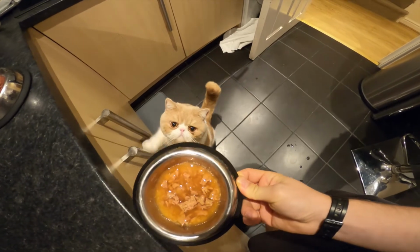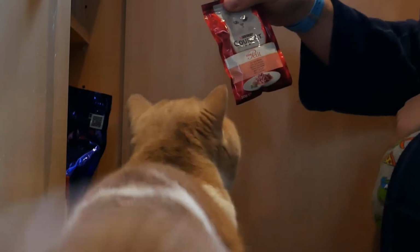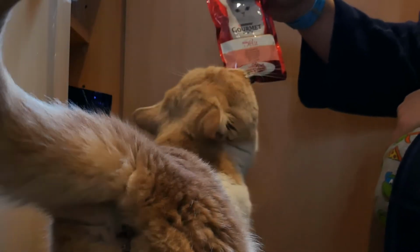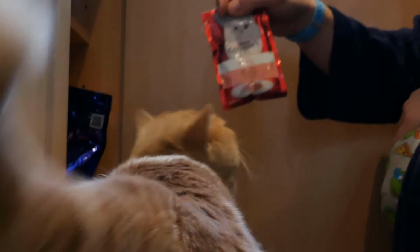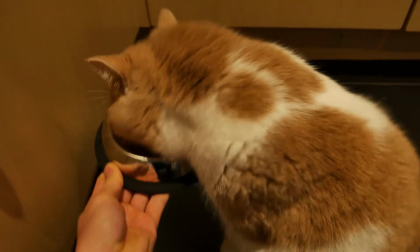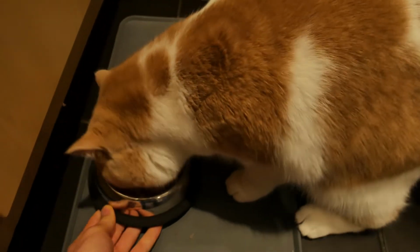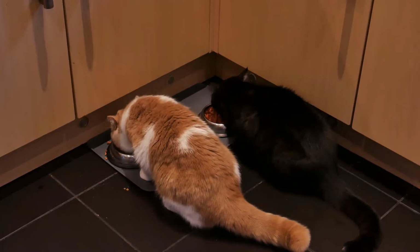And boy does he love food. I mean, have you ever seen a cat try and eat food out of a bowl before it's even touched the ground? This one? We actually had to start feeding them separately because otherwise, well, this happens.